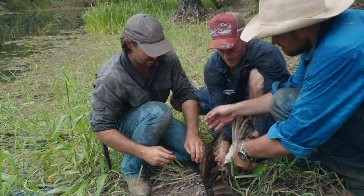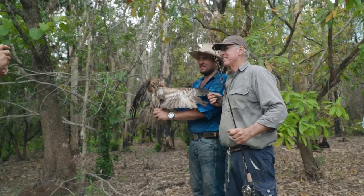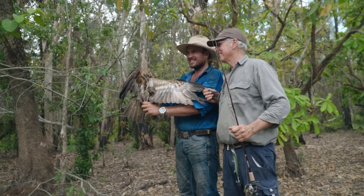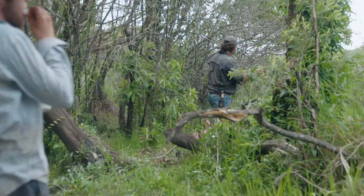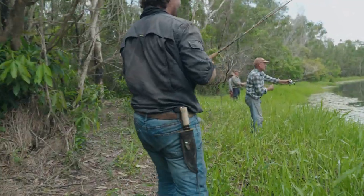There we go. There it is. It's longer if I open his wings up. Like a small fish, push it forward, it looks bigger. Right, yeah, let him go. There he is. I'm going home now.